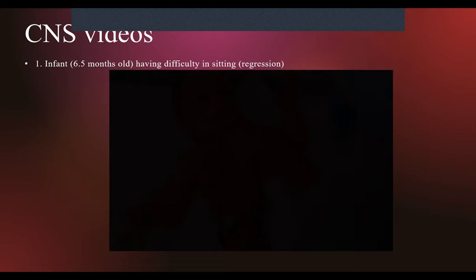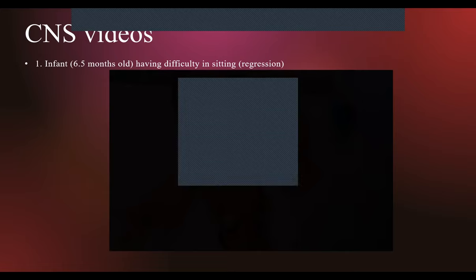Okay. What treatment would you like to advise for this child? I think first will be ACTH and steroid, and then vigabatrin. Okay. What is the outlook of this condition? Any prognosis of this condition? Sorry, I did not read this recently.